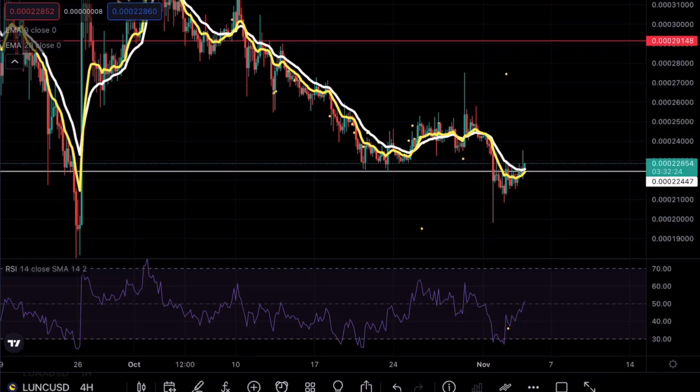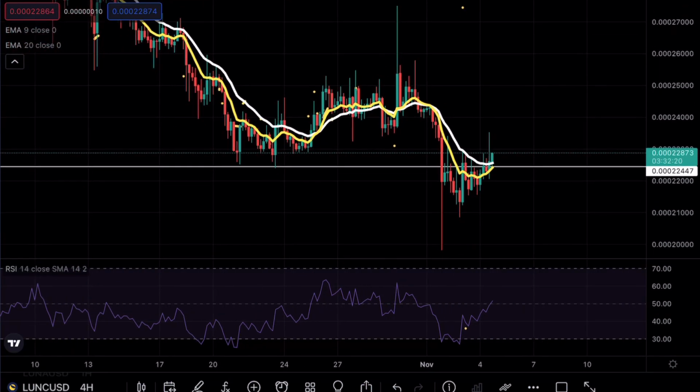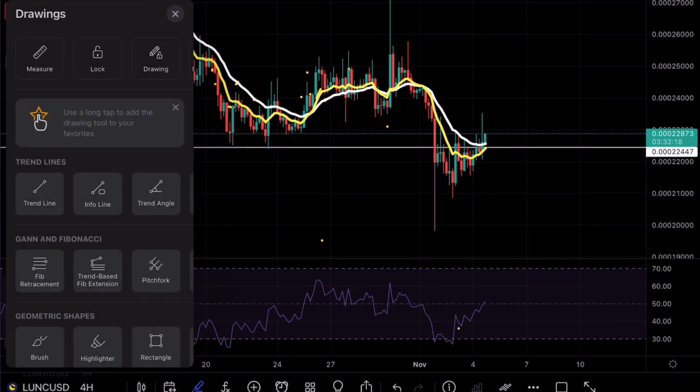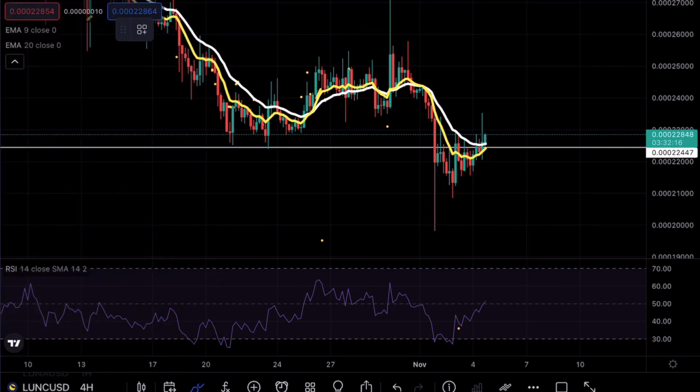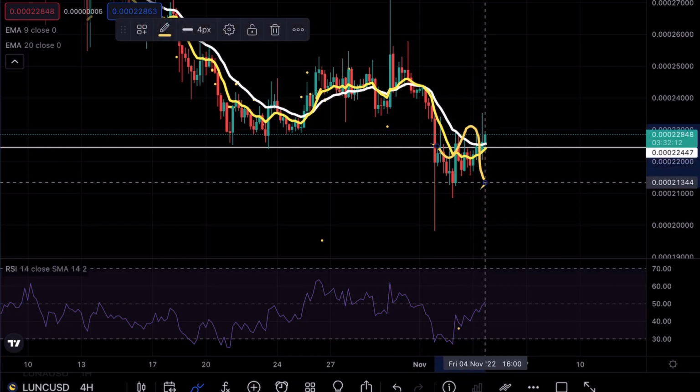For right now, I want to be paying attention to the 4 hours, because on the 4 hours you can see that just because we are above this level, we've had this situation happen before, right? You can see that previously we had multiple tests around this level and we looked like we were going to break out, and then immediately after we dump right back down.